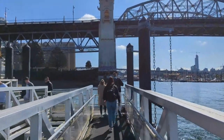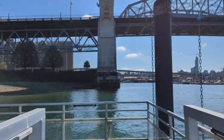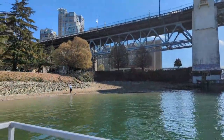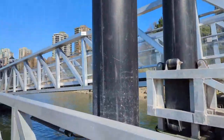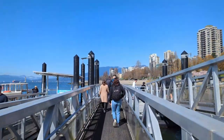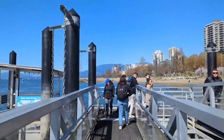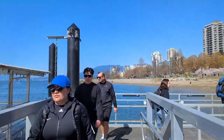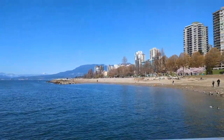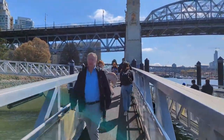And we're walking up the Aquatic Center docks. There's the other side of the Burrard Street Bridge, and that's the dog park down here at Sunset Beach Park. That dog park beach right there. And this section over here, this is the West End. You can come with me as I walk along the seawall path over to English Bay Beach, and we'll finish up by English Bay Beach and the Inukshuk.